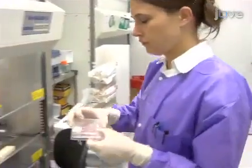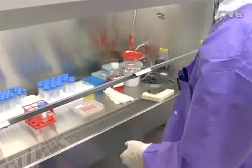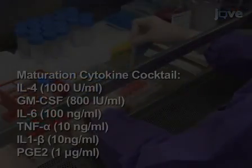Demonstrating this procedure is Ulrike Gerdemann, who is a clinical fellow in the laboratory. Harvest monocyte-derived DCs, which have been generated in CellGenix media supplemented with IL-4 and GM-CSF.